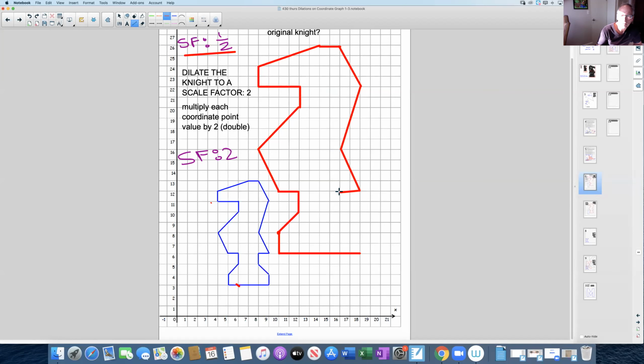Kennedy, go for it, buddy. So when you go to point 10, 12, you said double it. If you double it, that would be 2024, but 2024 is way up here. 10, 12, 10, 12. Okay, now, Kennedy, this is point 10, 12.